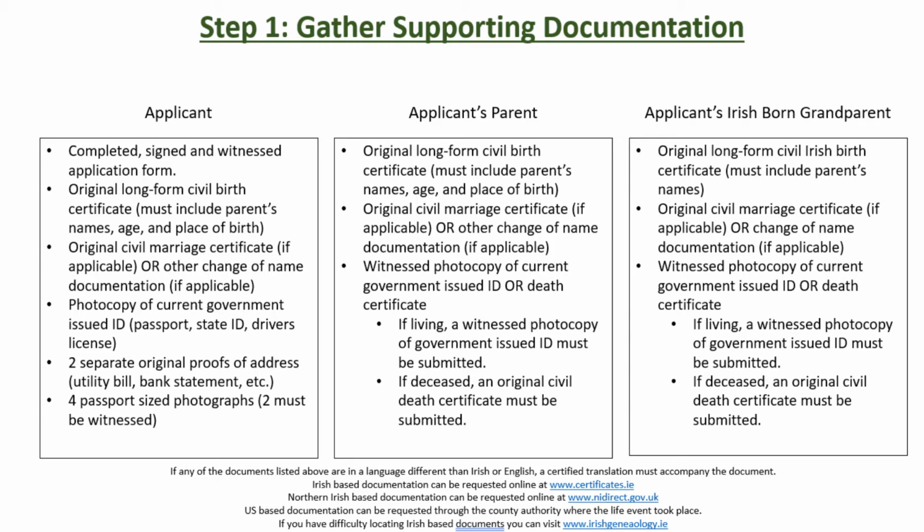Photocopies or religious documents are not accepted. Only original civil issue documents will be accepted by the Foreign Birth Registration Office. These original documents will be returned to you at the end of the process. Please note that any documents not in the Irish or English language must be accompanied by an official translation into English by a certified translator. If you need to source new original documents, there are several links listed below to assist you.